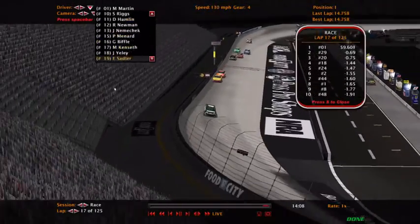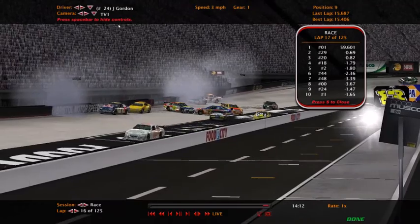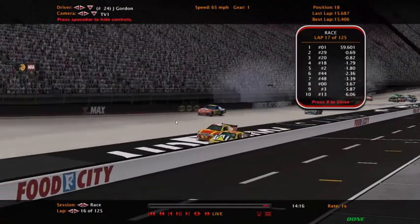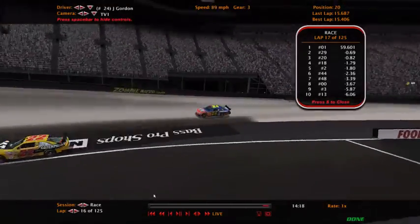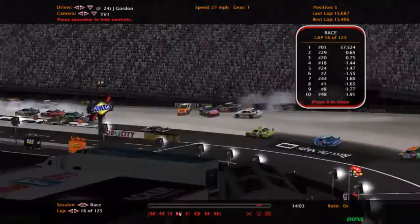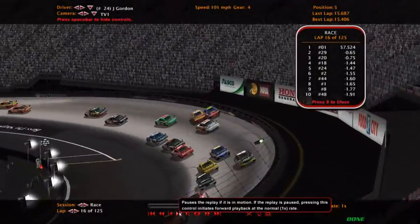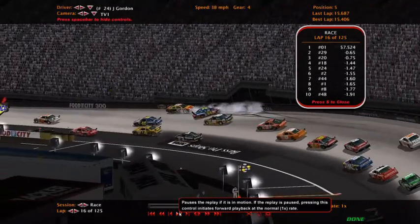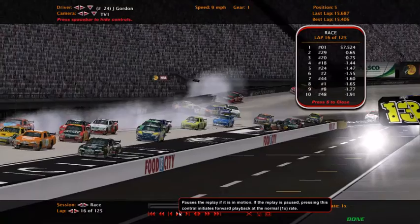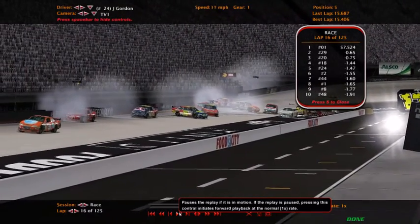The 24 car around. Oh, and they're still crashing on the back. Where does the leader go? Great job by the leader of avoiding that wrecked car. What happened? Oh, and then Truex actually hit the pit road barrels. Oh, the open one.